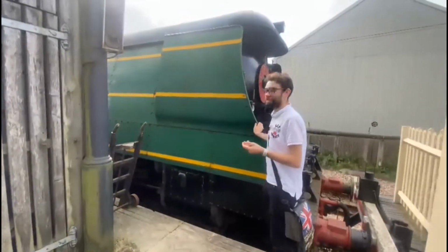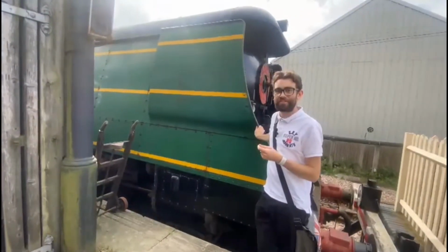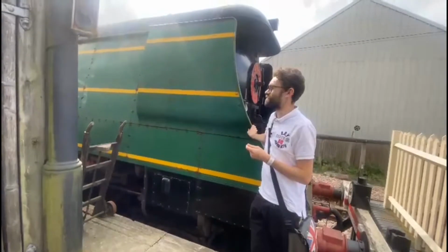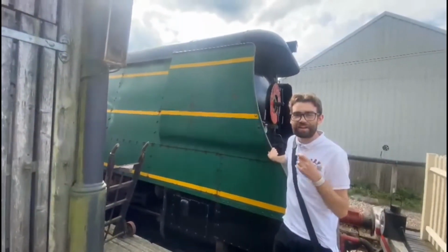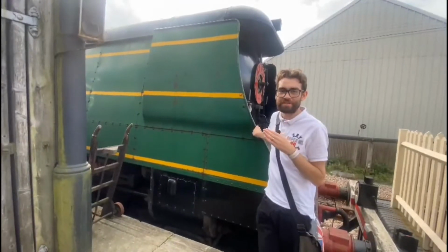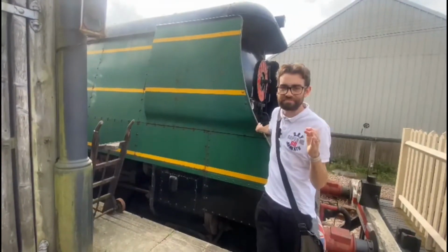That's a lovely engine, look. It's still being restored, and hopefully it'll be running in a few years. I'd love to see it on the rail. I'd love to see it steam up. But we're going to head over to the museum now, and I won't do the talking in the museum. I'll just do a video of walking through.